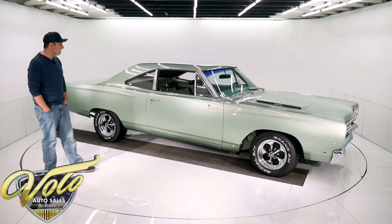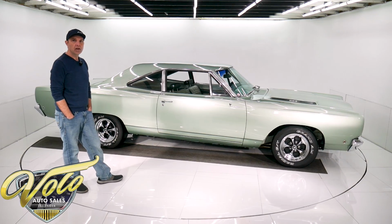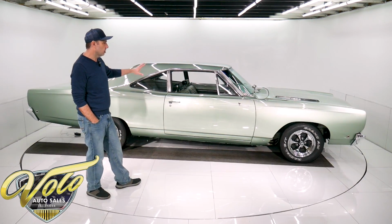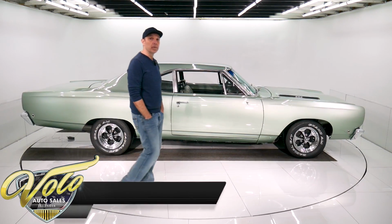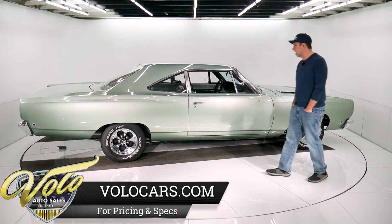Beautiful car, rare color you don't see very often. It's light green metallic, code F. This is the original color for the car, then completely repainted, clear coated, so it's very bright and shiny.